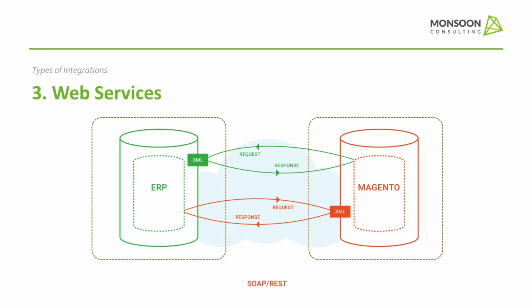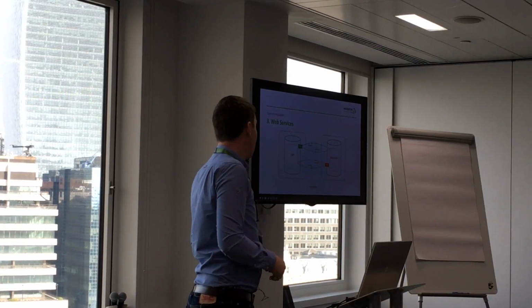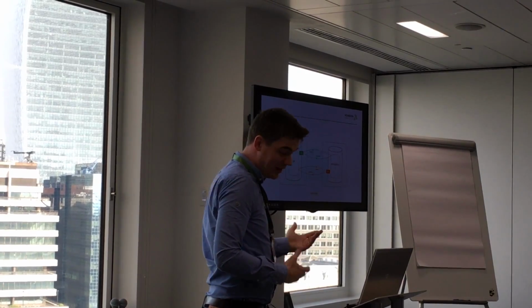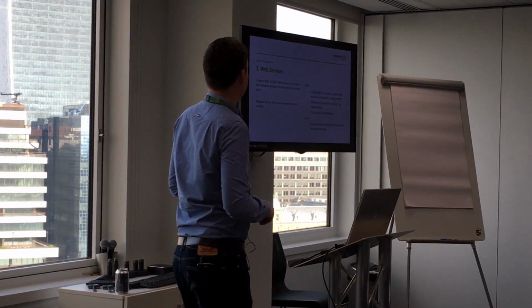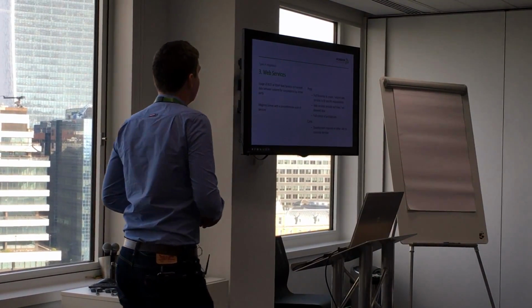And vice versa, ERP systems usually come out of the box with either a suite of web services or APIs, or it's relatively straightforward to actually create some. So this is the future, but flat files still have a solid place in integrations and in architecture.